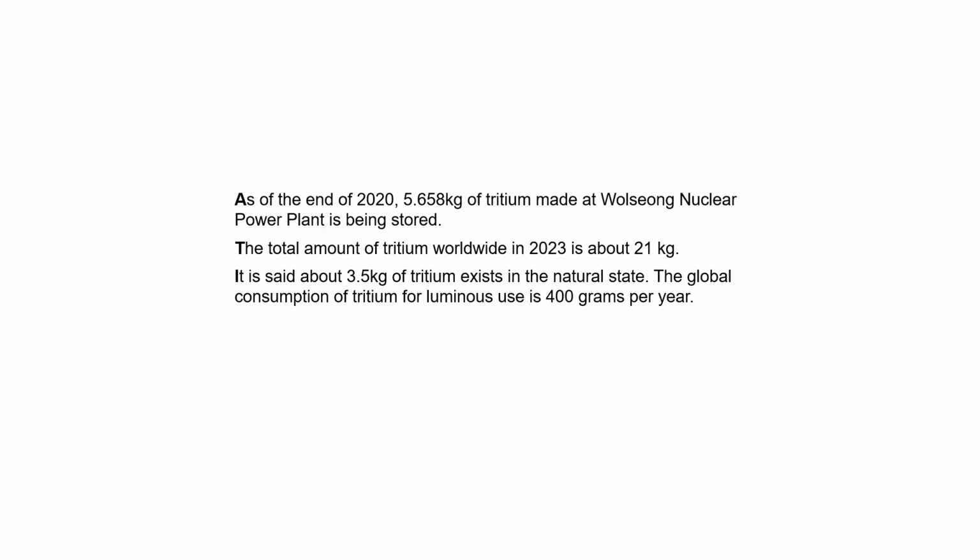The 678.7 megawatt Wolseong nuclear power plant, which started commercial operation in 1983, is a heavy water nuclear power plant that used heavy water as a coolant.